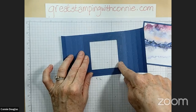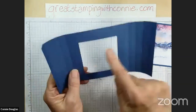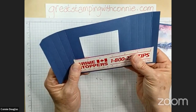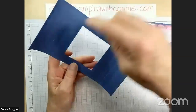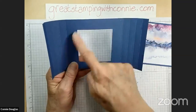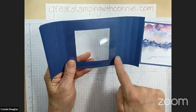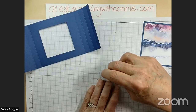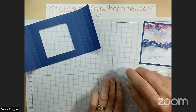And I have cut this 4 inches by 4 inches. This part of the card, I believe, is 4.5. Yes, it is 4.5. And this is 4.25. So anything just shy of that is fine. But it just has to be big enough to cover your cutout and allow you to get some adhesive on it. So I am going to put some adhesive onto the window sheet and we will get it stuck down.